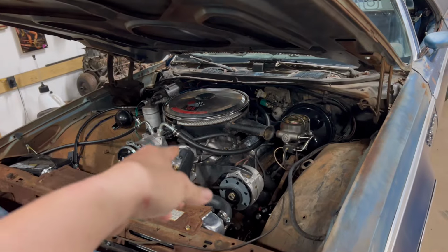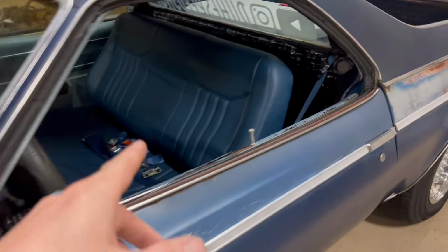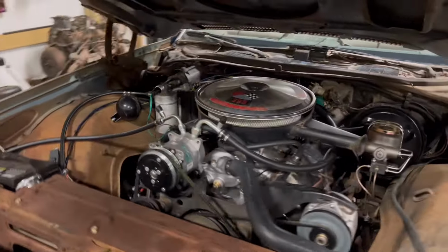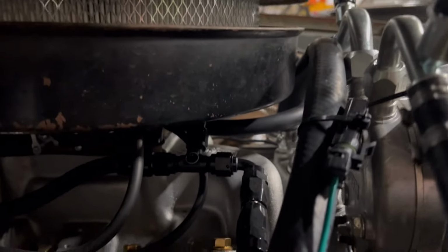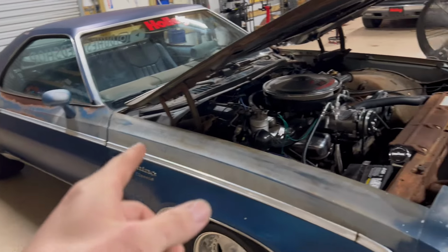All right, y'all, got it all back together. We sit a little high, so I don't know if the hood's gonna close. Let's crank it up just to do a fuel leak check. Everything is looking good. Guess it's time to pack her up.